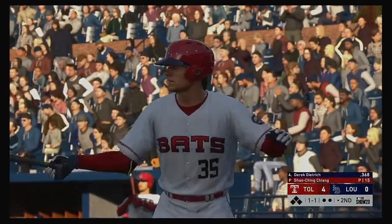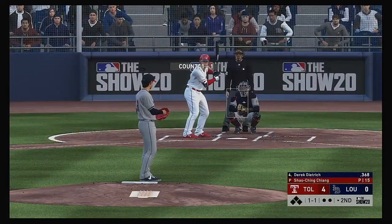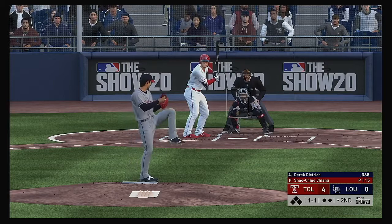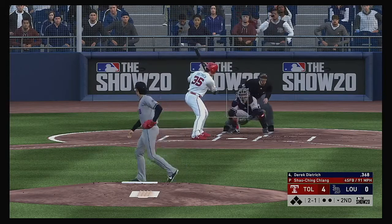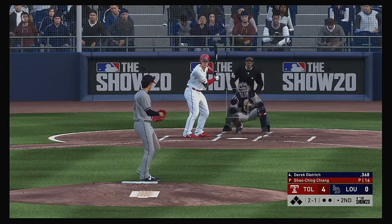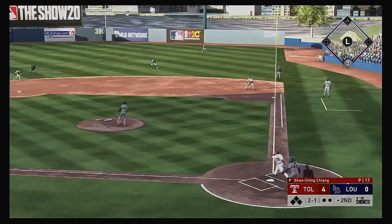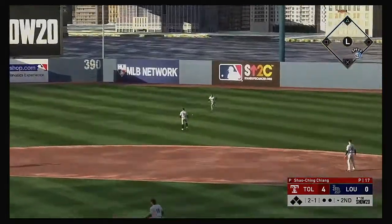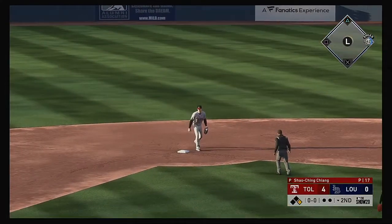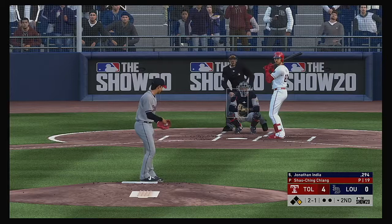Stepping in, Derek Dietrich. And they've got some work to do early on, down 4-0 already. Lots of baseball left in this one as we're still early on, but you don't want to fall too far behind. They're already down by a bundle, and one of the things you want is your leadoff guy to get on and set the table for the big boys to start driving in some runs. Right side. And that is through into right field for a single. So the leadoff man reaches base to start out their half of the second inning.